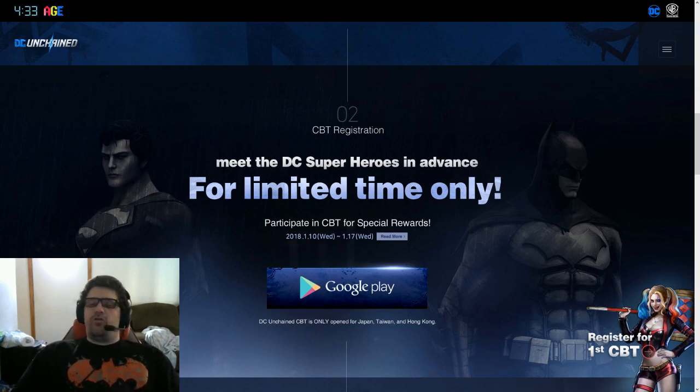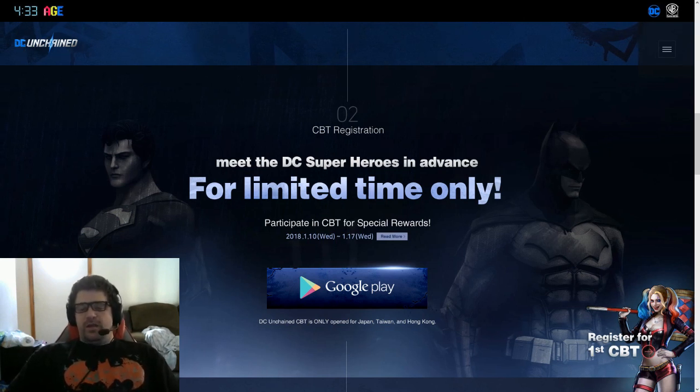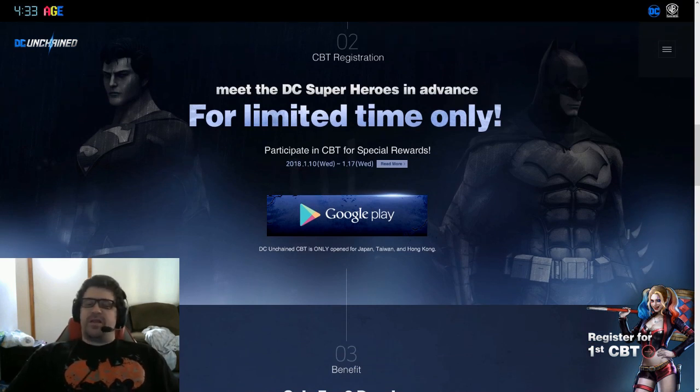Now, the closed beta registration. How do we actually register? Well, first of all, guys, one of the big things is that the DC Unchained closed beta is only open for Japan, Taiwan, and Hong Kong. So us on the west side, like me, won't be able to actually join the beta. Hopefully APK Pure, where you can get access to games that are not released or are released on the other side of the world, will help. Most of the time you can actually download the APK there and play them. So once the beta is out, we'll see if we're going to be able to play on the west side, guys. Hopefully we will.